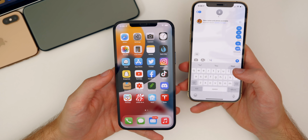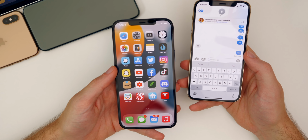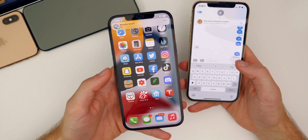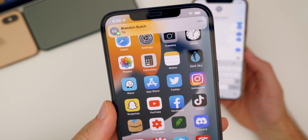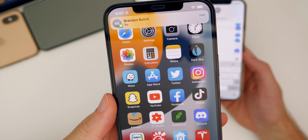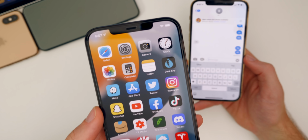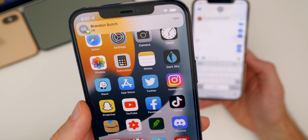We also have a new notification banner here in iOS 15. So if I send myself a text message, you will see that we have a new UI in the messages banner there up top. It's a lot more compact and just looks way better in my opinion than it did in iOS 14. This really reminds me of a jailbreak tweak. So that's what it looks like.